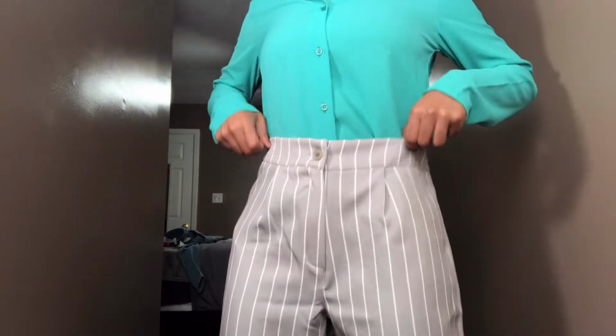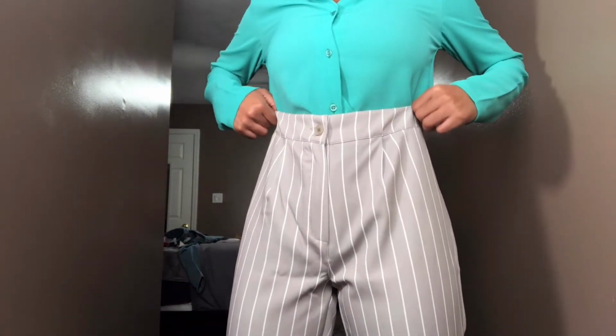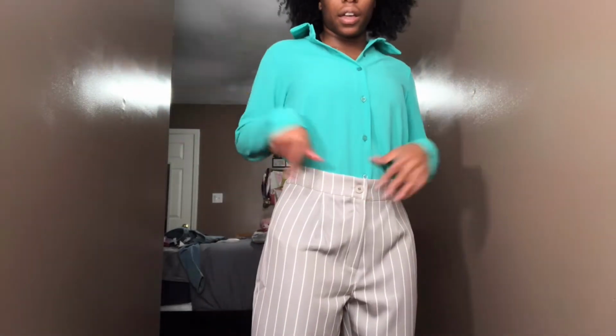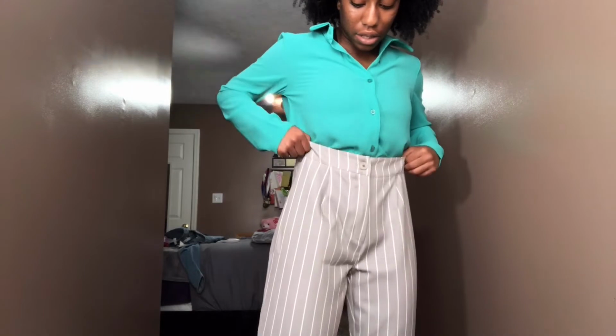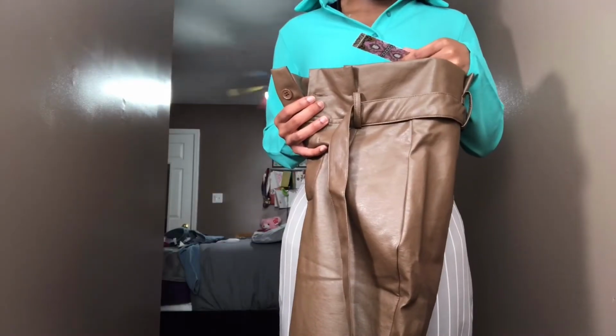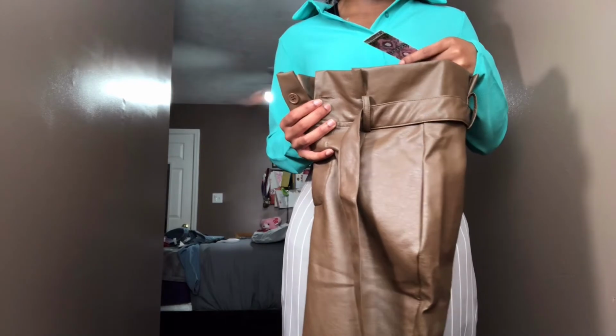It's a really nice color too, and material wise this feels like some nice pajama pants, so they're comfortable. I feel like every girl needs to have pants like these in their closet, pants with the stripes, you know, because they just business, you know. But next item, leather look paper bag high waist trousers, brown, size 8.